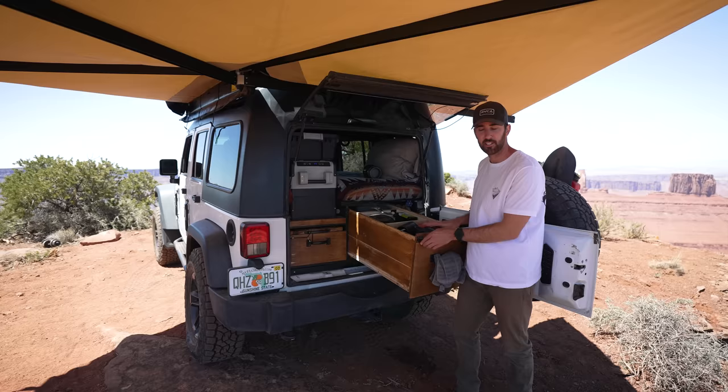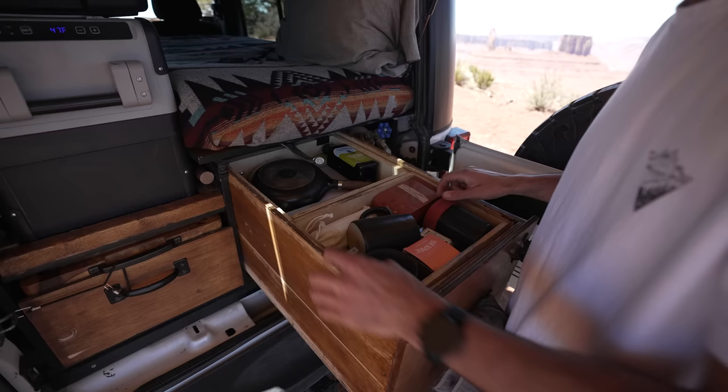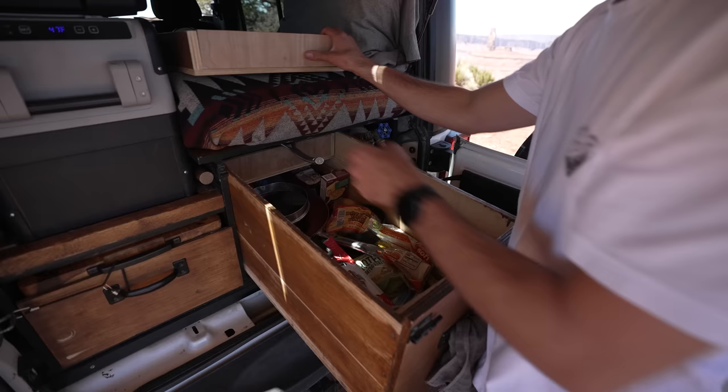On the top level here, I've got 3 pull-out drawers. These all slide too, so you can access stuff underneath without having to pull them out fully. For the most part, this is just all food. I've got some extra propane in here, pots, pans, dishes, olive oil. And this is, like I said, pretty much just the kitchen pantry.